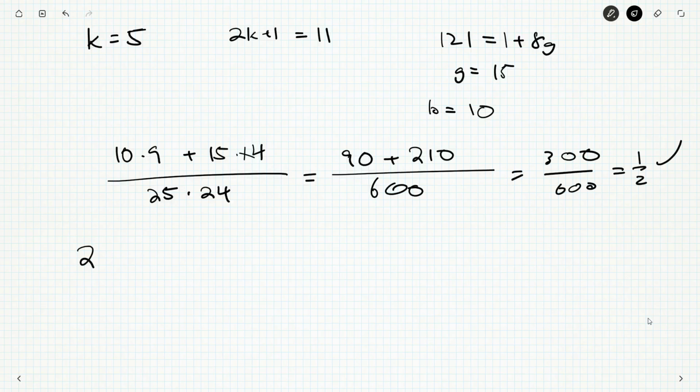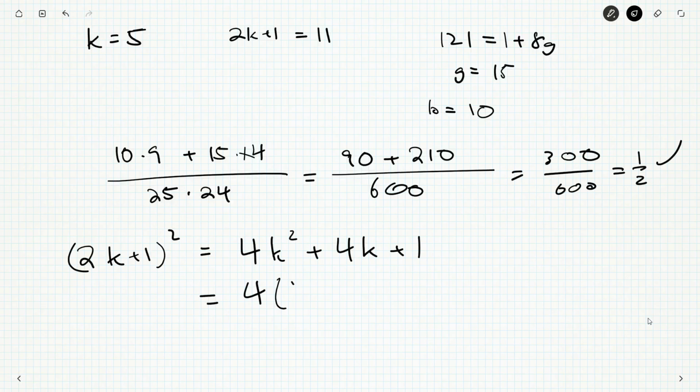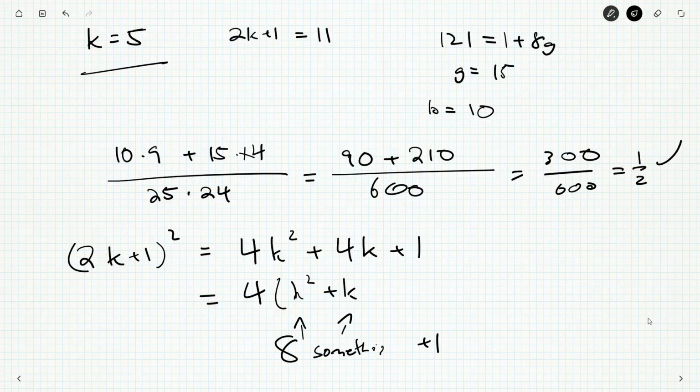And 2k plus 1 squared, by the way, is always of the form 8 times an integer plus 1. We can show that: 4k squared plus 4k plus 1. So it's got a factor of 4. And then if k is odd, its square is odd. Odd plus odd is even. If k is even, its square is even. Even plus even is even. So there's definitely a factor of 8 here. So as long as I take any k, I can do 2k plus 1, square it, I can get g, and then g subtract k should be b. Alright. So, I can get everything in terms of k here.